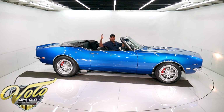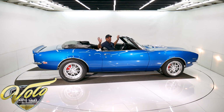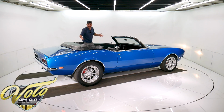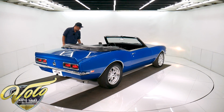Just an all-around awesome car, I'm telling you. Thousands of cars a year I look at. This thing is premium. It's dialed in. It drives great, looks great. There's nothing I would change. It's not like, oh, I love the car, but what ugly wheels, or I love the car, but why that color? Everything about this car is awesome.